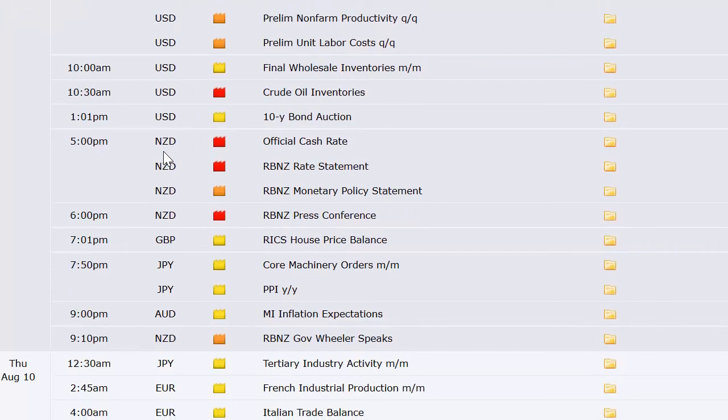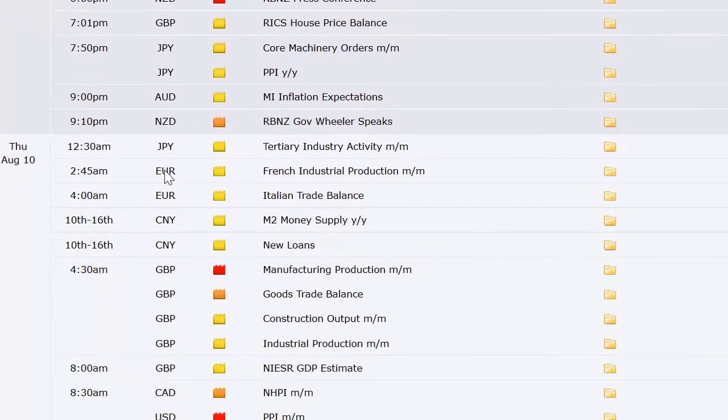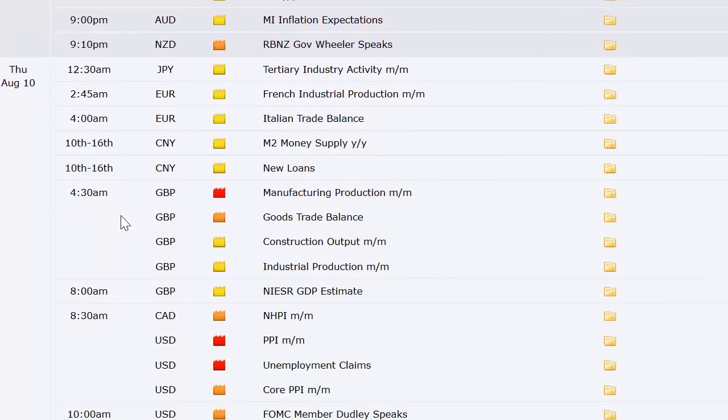Final wholesale inventories 30 minutes in. Crude oil an hour in. That's the weekly number. 10-year bond auction in the afternoon. New Zealand's got a rate announcement 5 p.m. Eastern time on Wednesday, and then their press conference. Japan's got core machinery orders and PPI. Australia's got the MI inflation expectations.